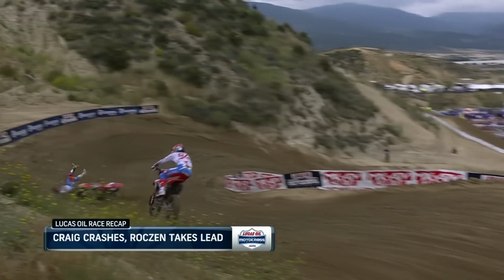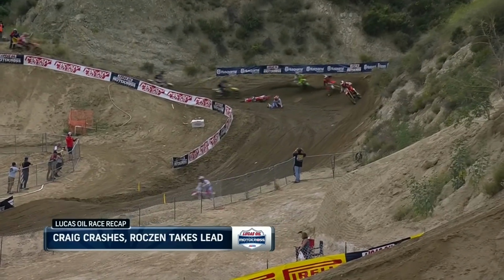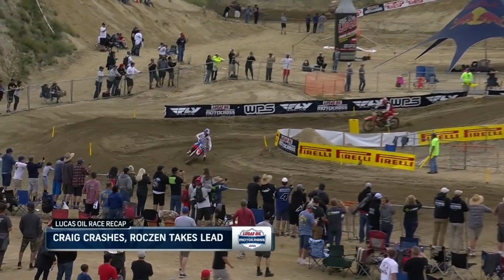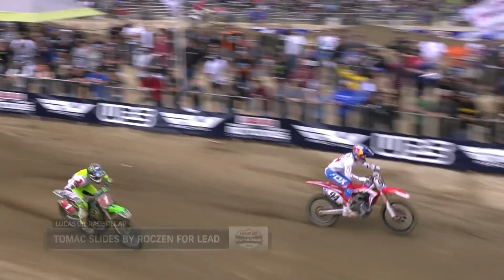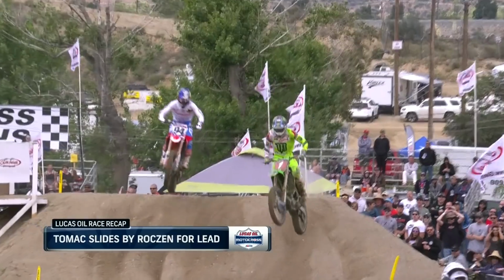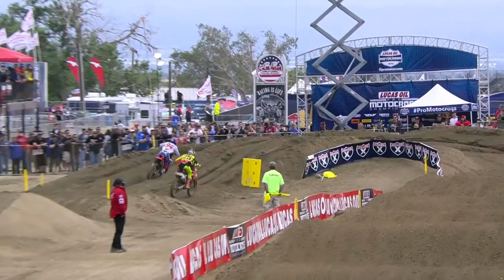Christian Craig holeshots this thing, and then unfortunately lap 1 goes down hard, limps off the racetrack, and then a couple riders did get tangled with his motorcycle a few moments after this. This allows Ken Roczen to easily inherit the lead, and he did everything he could to hold Tomac back halfway through the race, just as Eli said. He's finally able to find an opening and put the Kawasaki out front.